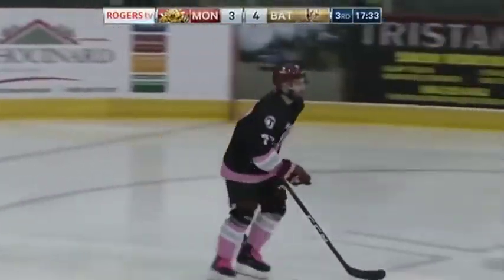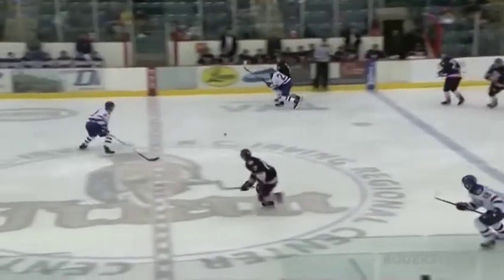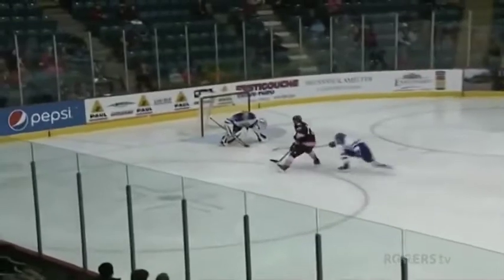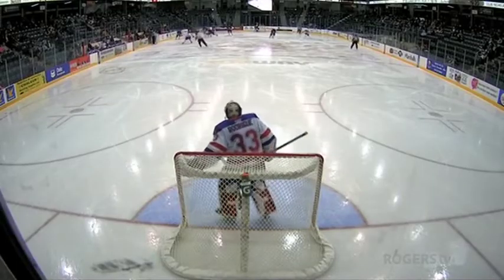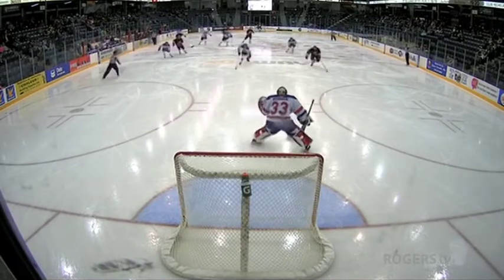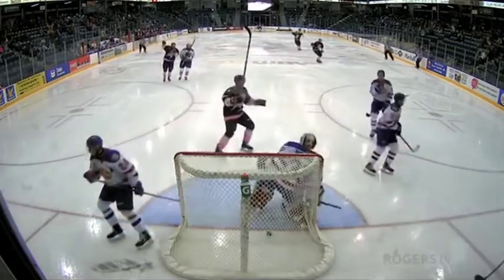Something we haven't seen a lot from the Titan this year is defensemen joining the rush. And in this case, Diot sees an opening, kicks it up to his stick, goes 5-hole on Rodrigue. Rodrigue actually thinks he's got it directed to the corner. And there he is. He just sees the opening between two Moncton defenders.